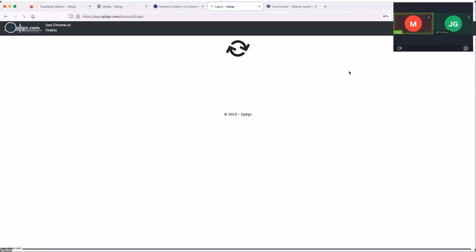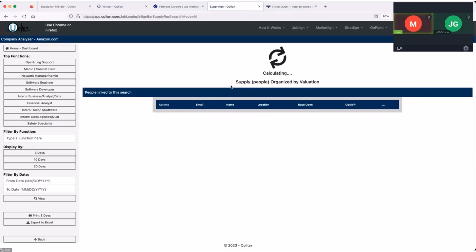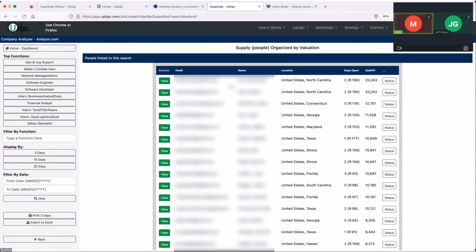What I was going to show you is where that data comes in if I am Amazon. All those people that are coming in all the time, we're basically running the combine on them. So now here's what's happening at Amazon. I hit that button. Who are the most valuable people?